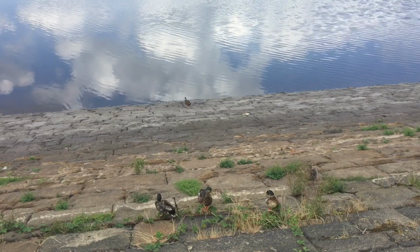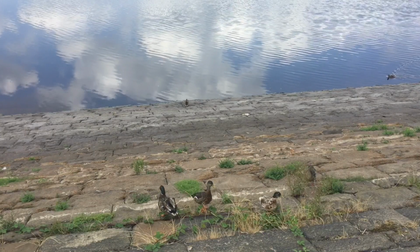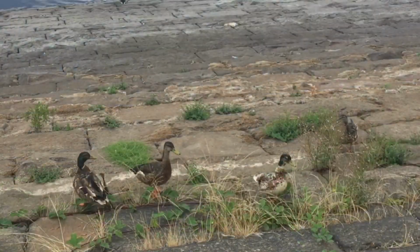Can't go anywhere near water without seeing ducks, can we? And they always come and see what we're doing because they always think they're going to be fed.